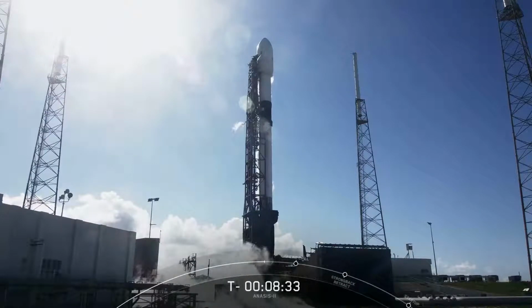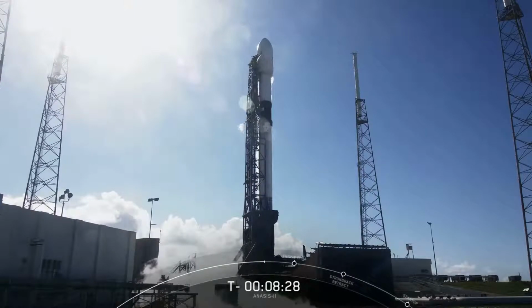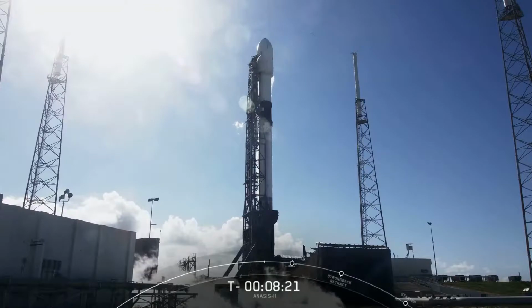It's called the Transporter Erector. We call it the TE. The TE rolls Falcon 9 to the launch pad and raises it to that vertical launch position, and also routes things like power, fluids, and communication to the rocket and satellite.